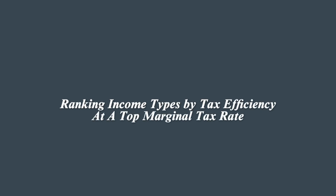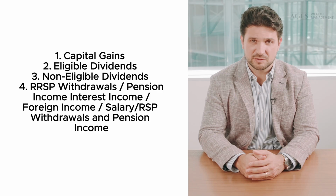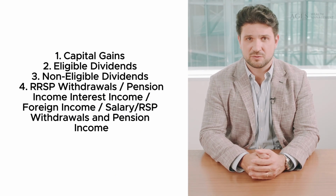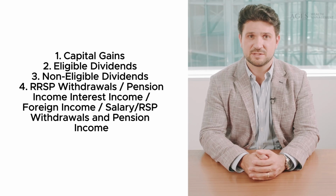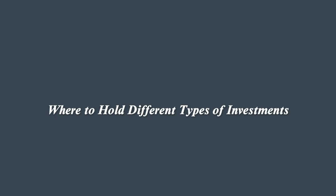Ranking income types by tax efficiency at a top marginal tax rate. Here's how we rank types of income from most to least tax efficient at high income levels. 1. Capital gains. 2. Eligible dividends. 3. Non-eligible dividends. 4. RRSP withdrawals, pension income, interest income, foreign income, and salary. The takeaway: not all income is created equal, and where you hold your investments matters just as much as what you invest in.